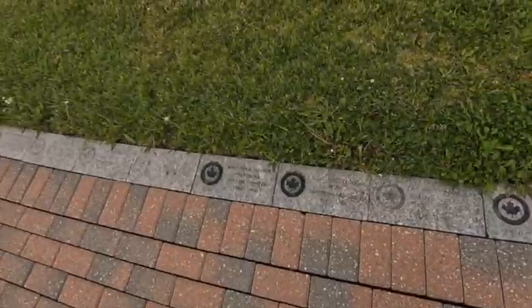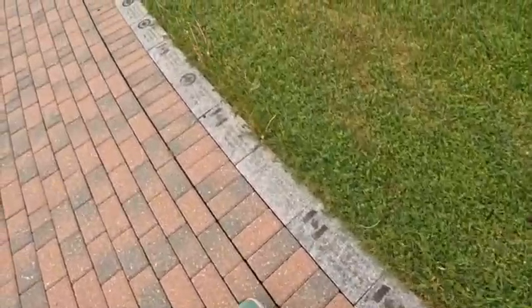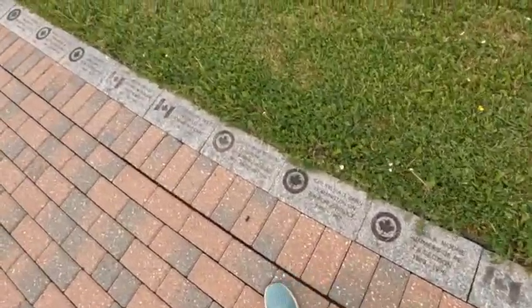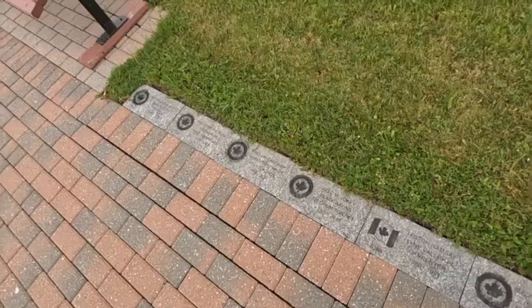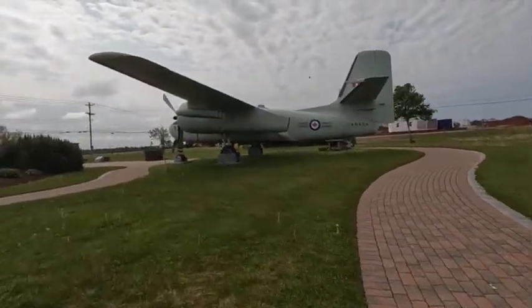It's windy. Can you guys even hear me? Oh, wow. They have these in Trenton as well. This is the memorial stuff, you know. That is nifty. They do this in Trenton as well. That's neat. Anyway, let's go over here.